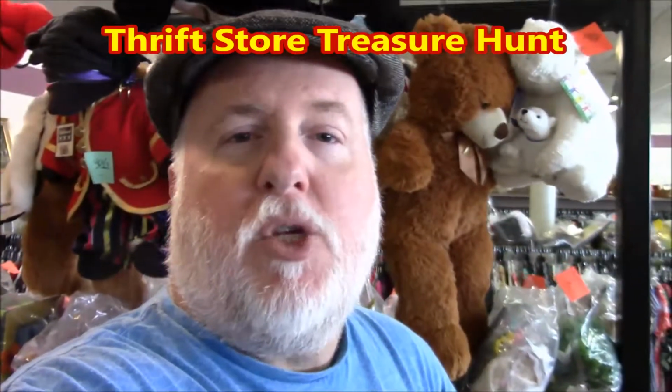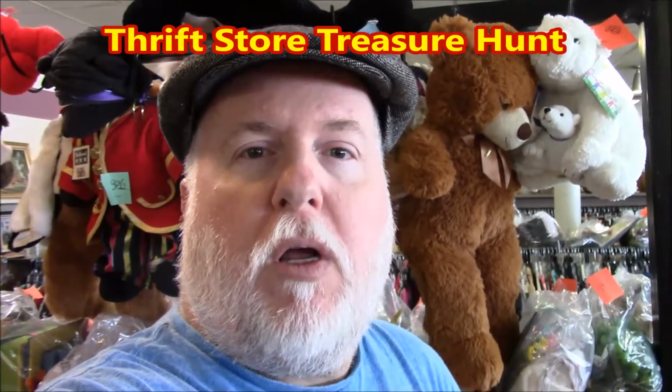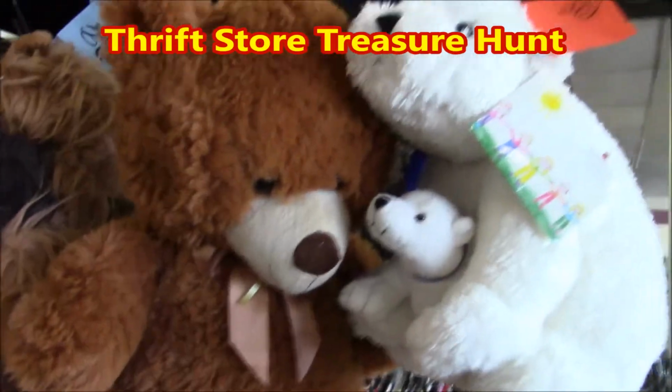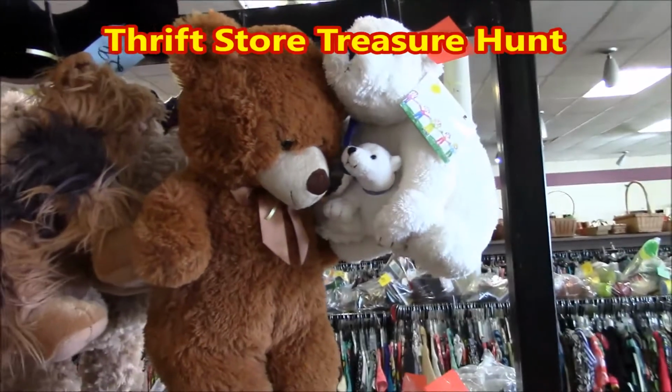All right, so we're here at the Value Village in Decatur, Alabama, and we're going to look for stuffed animals to make into puppets. And here we go, right here. Okay, got a polar bear, looks like, and his little cub. We've got another guy here.